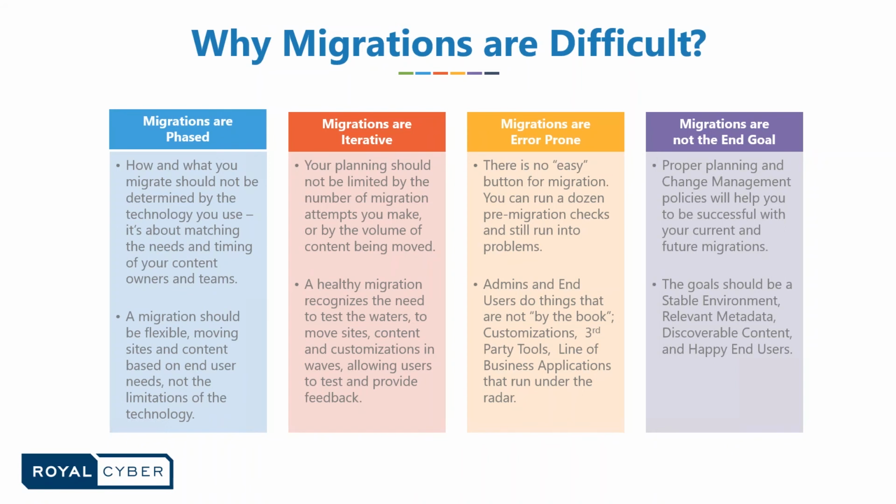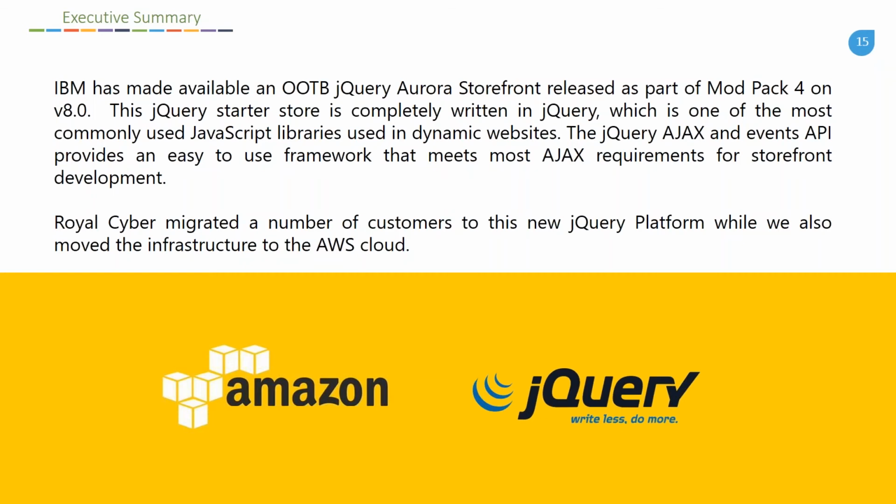Our focus today predominantly is going to be migration using the AWS platform and using the latest iteration of WebSphere Commerce, which also supports the jQuery store. Why are we highlighting the jQuery store? Because it's a big jump for IBM to get rid of the old Dojo library and move on to jQuery. There are a lot of advantages to it, and IBM brought this in their Mod Pack 4, early this year. And at Royal Cyber, we have already done 4 implementations on jQuery, and we can definitely see there are a lot of advantages, as I'll be talking about in the following slides.